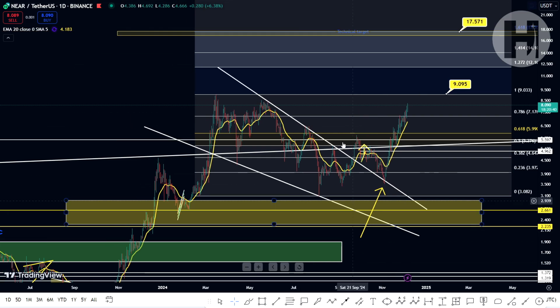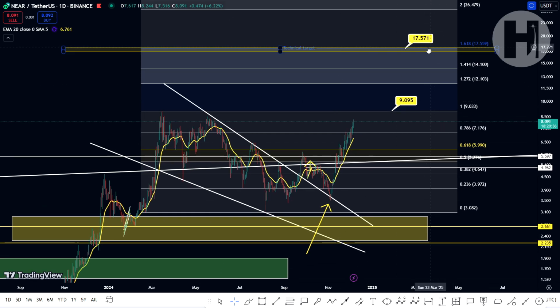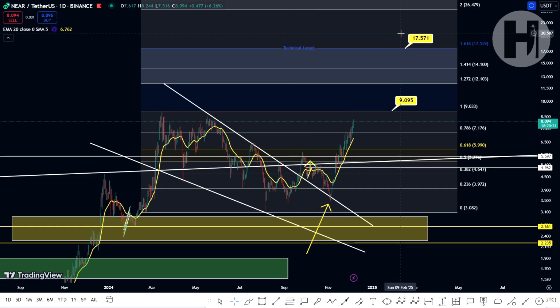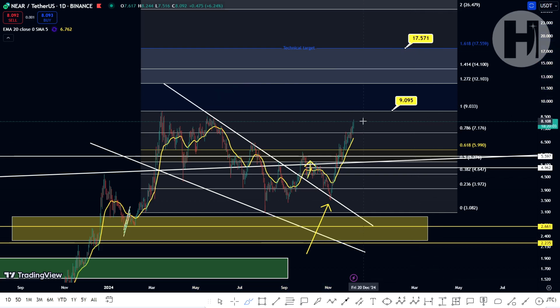After we hopefully take that out very swiftly, we're going to be looking at $17.50 as our technical target. That is going to be our technical target based on this fractal. We've got the Fibonacci set up from the bottom here in August, that wick there, and the top from March 2024. So once you take out this March high, you're looking at $17.50, and that's your short to mid-term target.